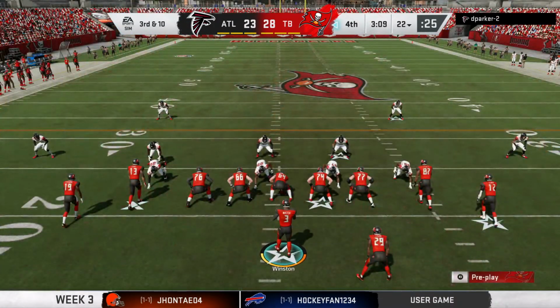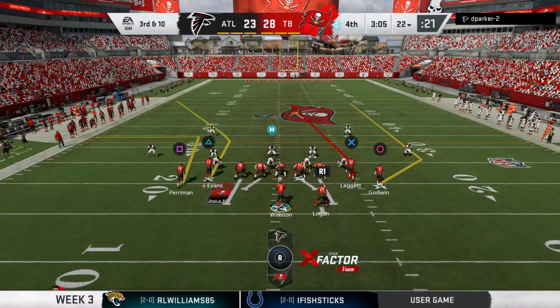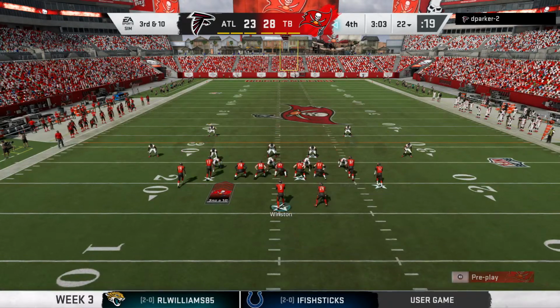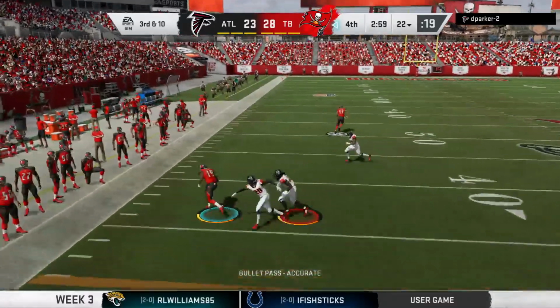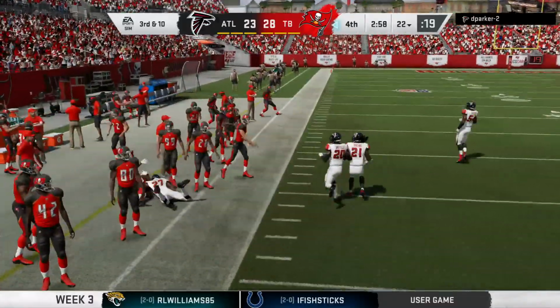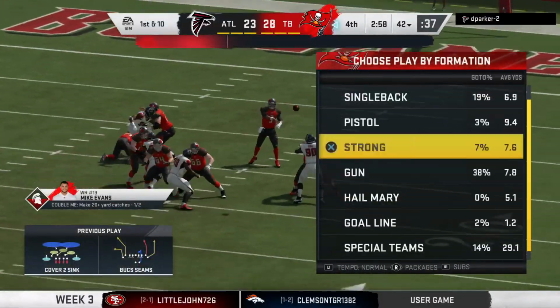Big play coming up. Here's 3rd and 10. I would expect to see some pressure here. The pressure drops off as they'll look to throw. That is caught. It's Perriman. His first catch, and it's a pretty big one. They get the conversion on 3rd down.